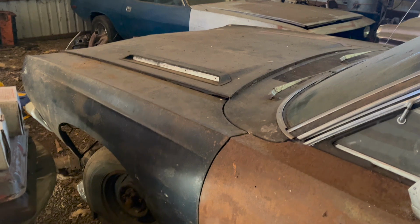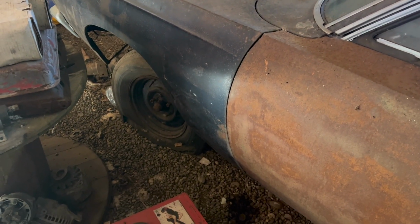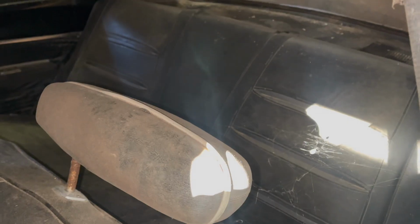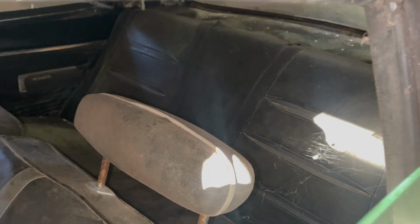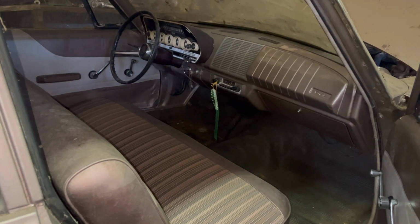Apparently this car was buried up to the rocker panels in muck when he bought it. So I guess its current predicament, that's an upgrade. And that's a Charger back seat. This thing also has tinted glass. That's interesting. And here's the inside of the 62.